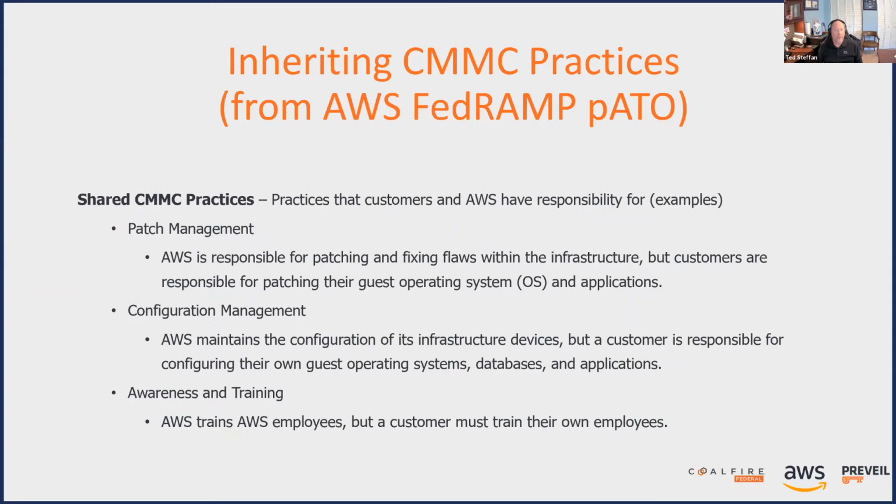And then we get into the CMMC shared practices. So what does AWS do versus what do you do? And so a couple of areas to think about here is patch management, for example. We will make sure that all of our infrastructure has all the appropriate patches installed and applied at the appropriate intervals based upon, if we're talking about GovCloud, the FedRAMP patching requirements. Configuration management, we're going to make sure that our side of configuration management and the regions are maintained in such a way that meets the requirements. And then we train our employees.